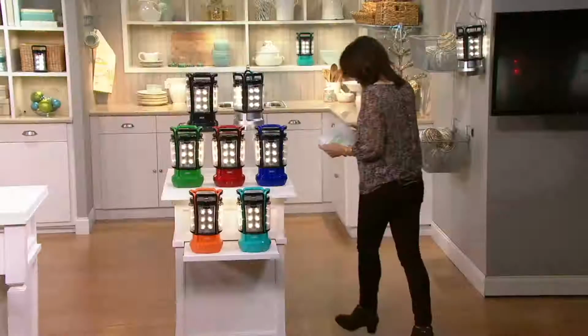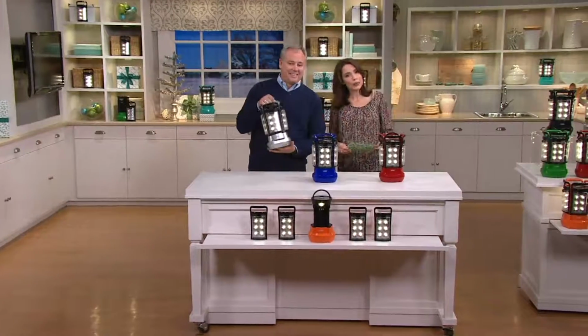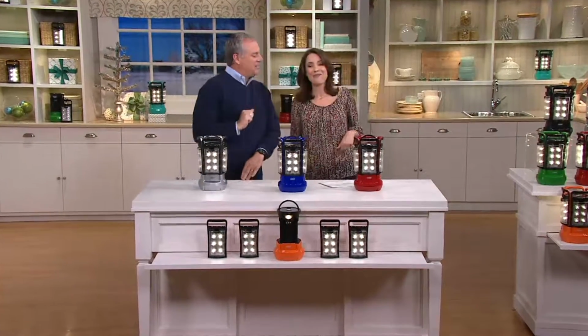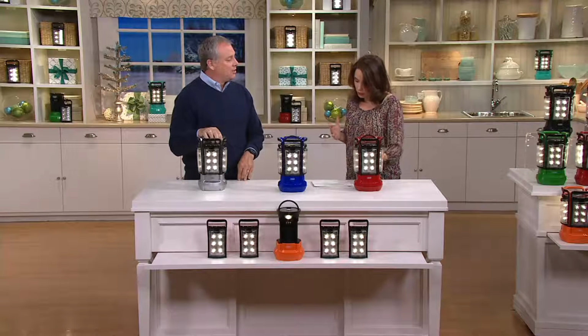So I want to say hello to my friend Sean Pickford, who is the person who got me totally passionate about these lanterns. No joke. Sandra Bennett, passionate about a Coleman lantern. How are you? Right before Hurricane Sandy, and I'll tell you about that. But, you know, I'm not the only one who loves these.